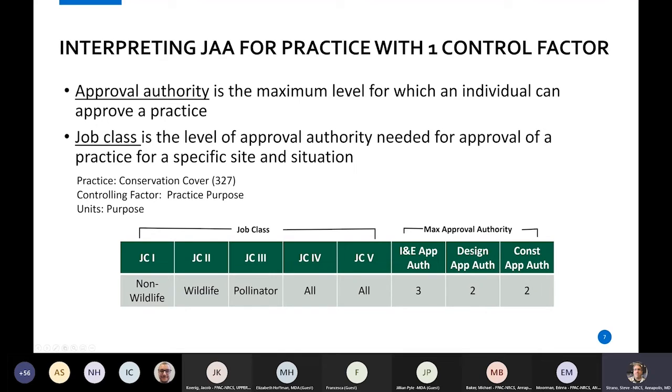So for designing it, you have a 2. For putting it in a plan, you have a 3. So in this case, someone could put it in the plan that 327 for the purpose of pollinator, but they don't necessarily have the authority to design that practice for pollinators. They could design one for wildlife, but not for pollinators. And then they could also certify one as being installed properly for wildlife, but not for pollinators.